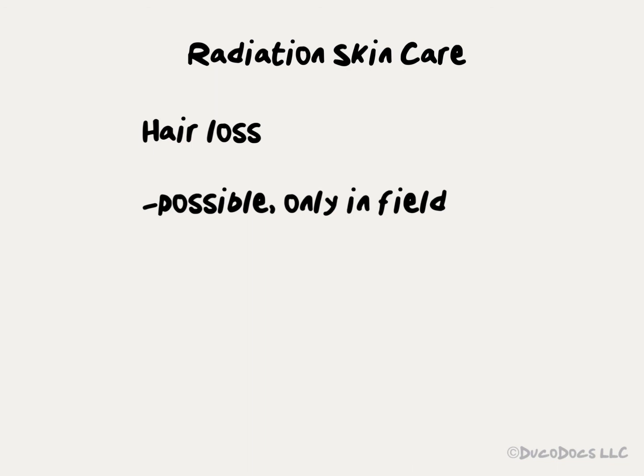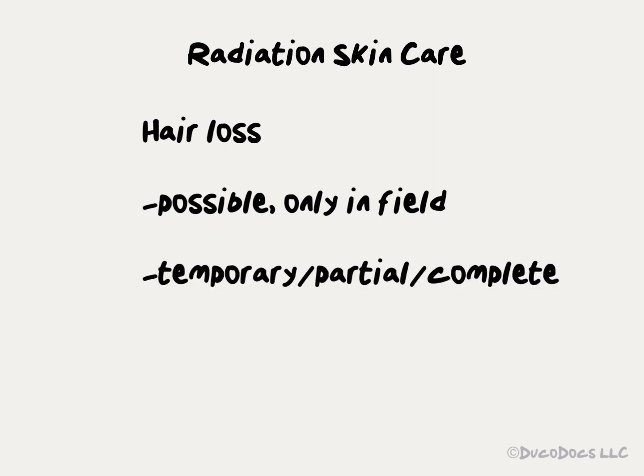Not everyone has hair loss, but it can only occur inside the field. So a patient who's getting radiation for prostate or breast cancer does not lose the hair on their head. Some chemotherapies can cause hair loss, and if patients are getting chemotherapy with radiation, they should check with their medical oncologist to see if hair loss is a side effect.